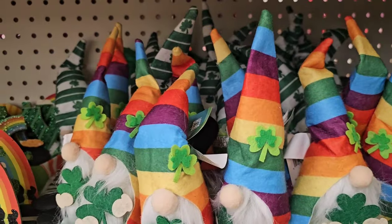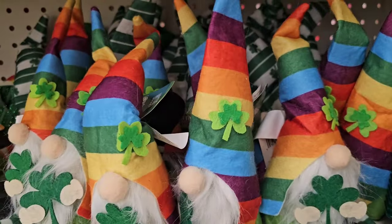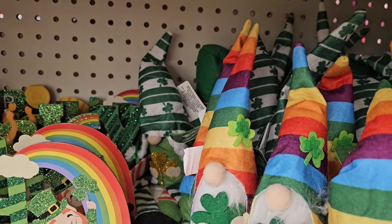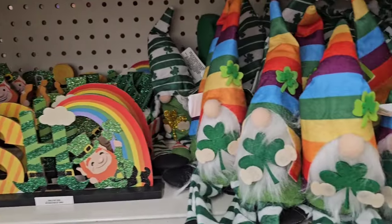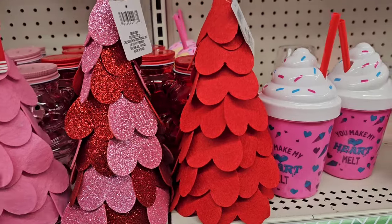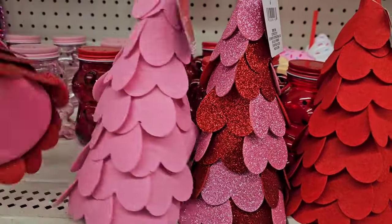The long-legged St. Patrick's Day gnome. They're very, very pretty. You got that one in the back. And they got these, and then you got this decor that says Irish. These little Valentine decor, the tree with the heart on top, they're very, very pretty. Look at those. They're gorgeous.